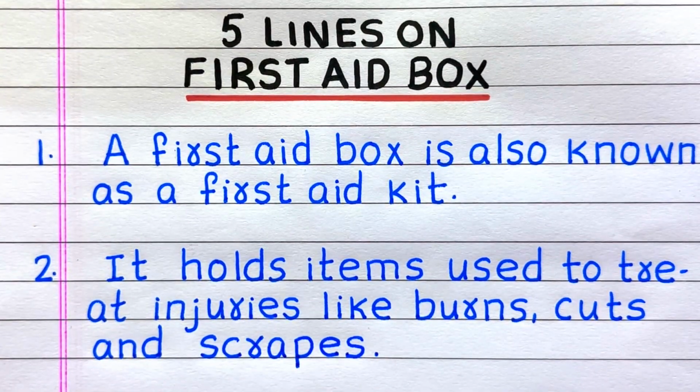Line 1. A first aid box is also known as a first aid kit. Line 2. It holds items used to treat injuries like burns, cuts, and scrapes.